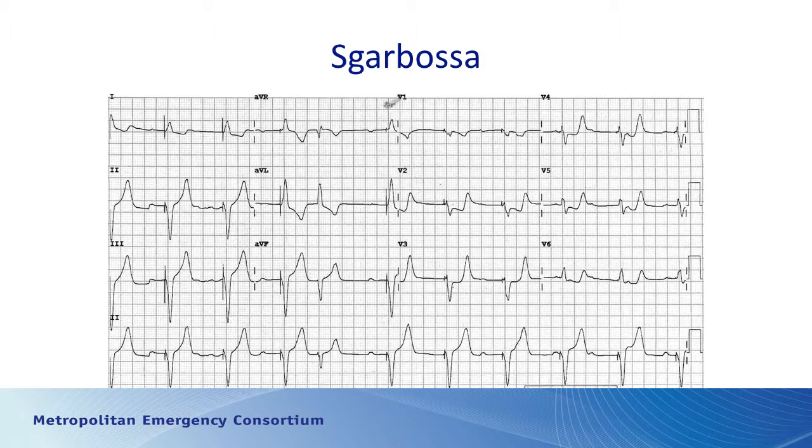This one is a paced patient. If you look at this patient, he's got a pacemaker in place. You can see the pacemaker spikes, but it represents a left bundle branch pattern. You have ST depression that's in the same direction as the S wave. This is worth 3 points, so this is highly suggestive of a patient with an infarct.